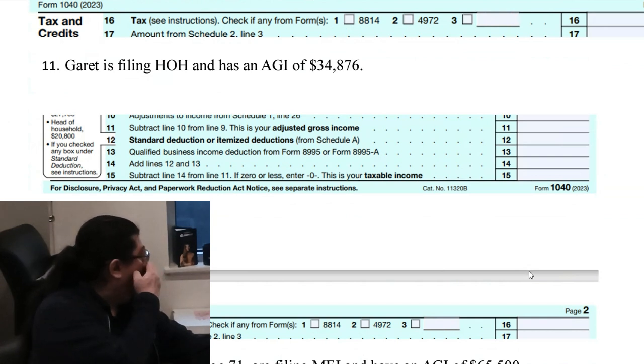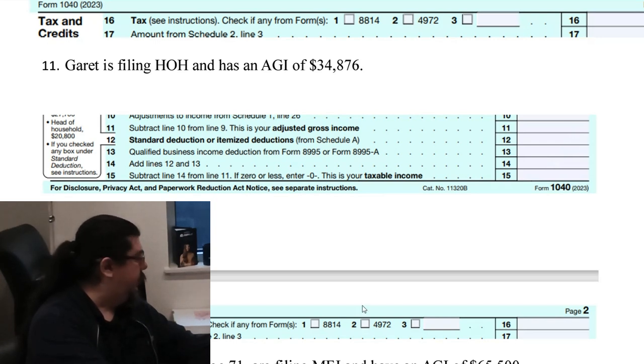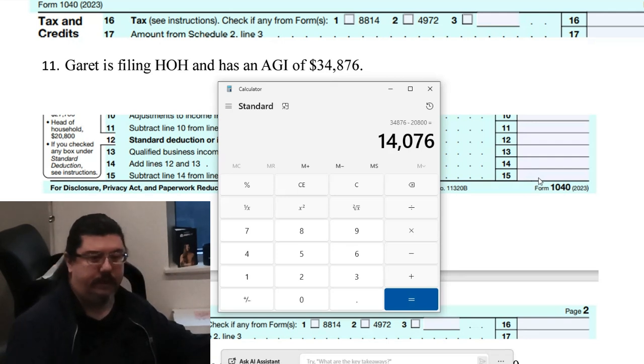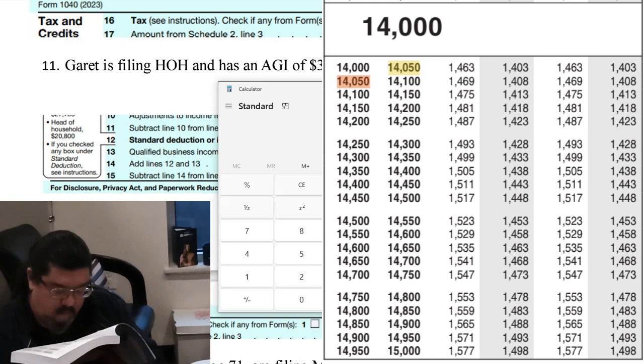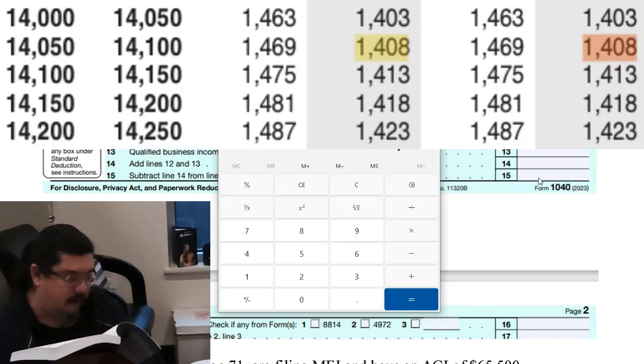Next scenario, Garrett is filing head of household and has adjusted gross income of 34,876. So we'd put his adjusted gross income on line 11, his standard deduction on line 12, which I think is 20,800. And 13 would be blank, 14 would be the same 20,800. And his taxable income on line 15 would be 14,076. And his tax on that, $1,400. Nope, next line down. Yes, 1,480.